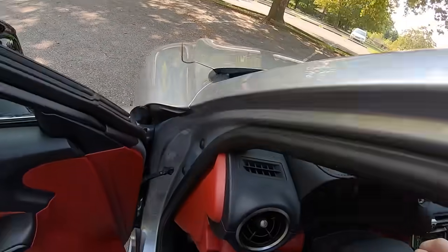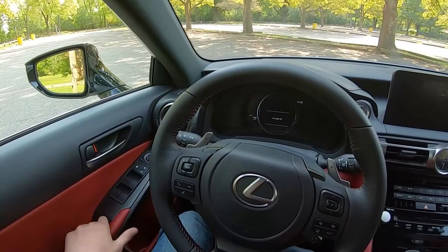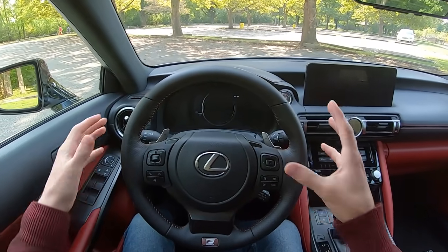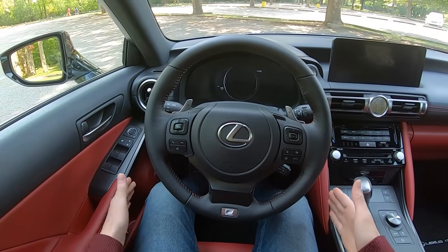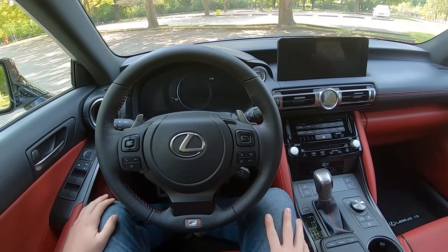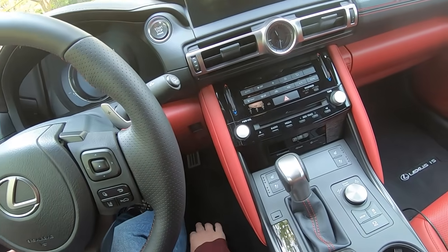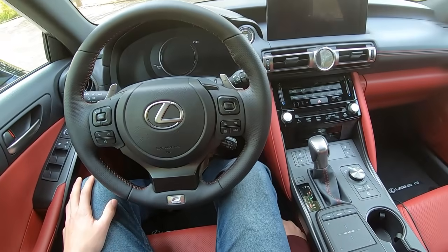Popping into the front, car's a little upset that I've got the lights on, so I'm gonna turn those back to auto. Fairly compact driver area. Definitely feel sequestered in here. And you've also got this big old hump from the all-wheel drive system here in the 350. Kind of interferes with where your foot goes.